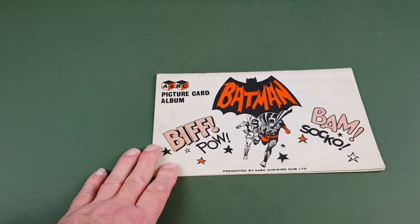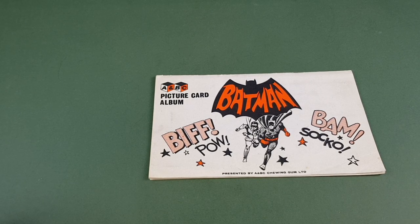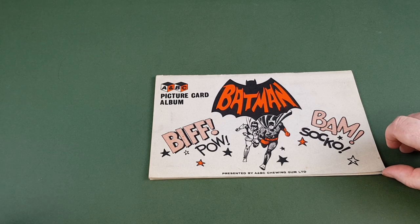Right, Andy, so what is this delight then? Okay, so firstly, we've got a couple of supplementary items from A&BC from the time. As you can see, they did a dedicated album for the Batman cards. A&BC didn't do many dedicated albums for particular sets. They did some in the 50s, very few after that. This one they did put out in 66. This is actually for the first Batman set.